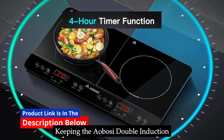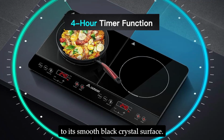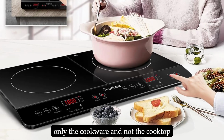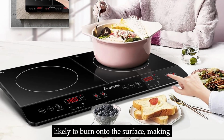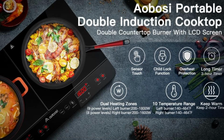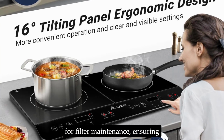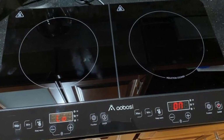Keeping the Aobosi Double Induction Cooktop Burner clean is a breeze thanks to its smooth black crystal surface. Since the induction technology heats only the cookware and not the cooktop itself, spills and splatters are less likely to burn onto the surface, making it easy to wipe clean with a damp cloth. The design also requires minimal maintenance, ensuring that the cooktop stays in top condition with minimal effort.